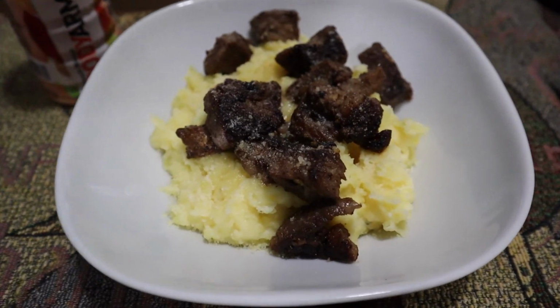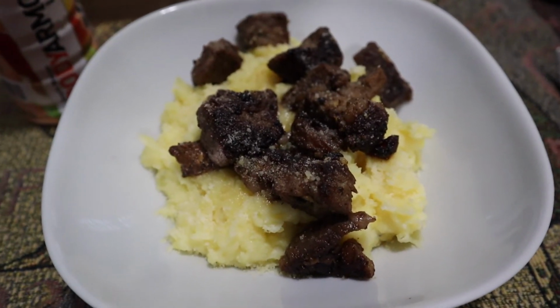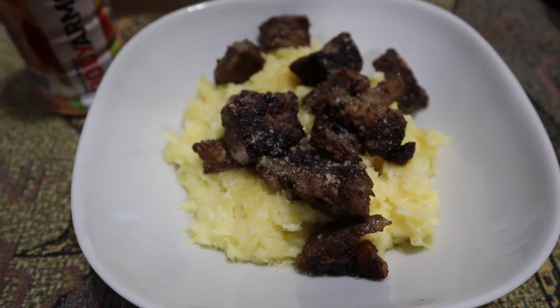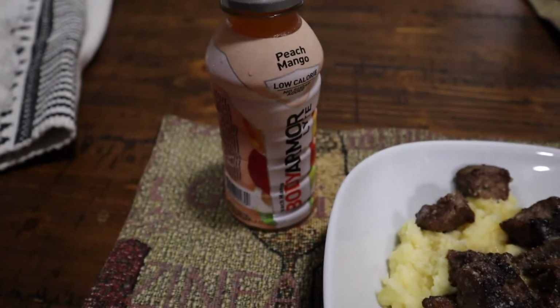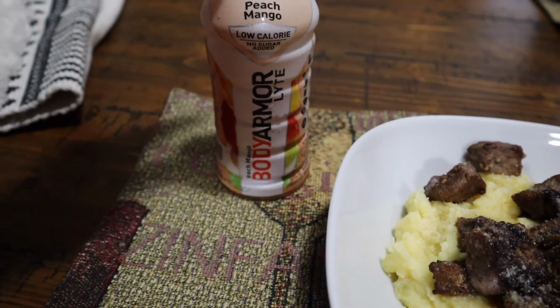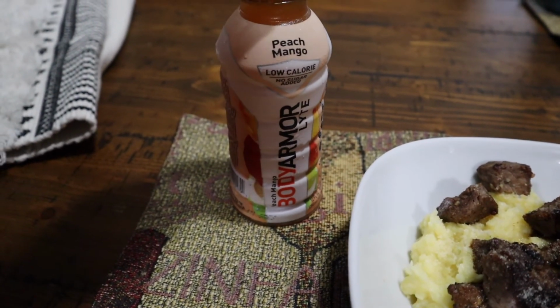For dinner, I have mashed potatoes with little steak bites. It was really easy to make, a very filling dinner. And then I'm gonna have it with my peach mango Body Armor. And this is supposed to be really good for breastfeeding mamas.